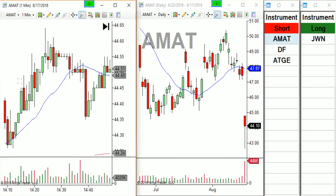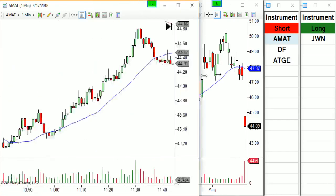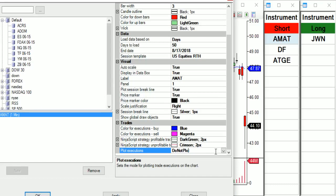Now we go to the one-minute chart here, and let me make this bigger. Okay, here's the one-minute chart. Let me throw my fills on here.